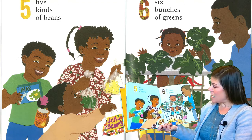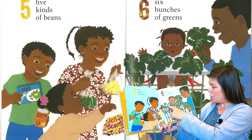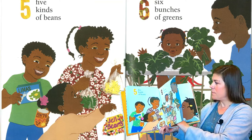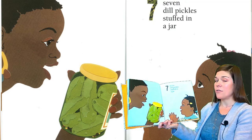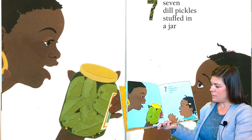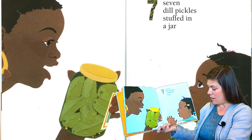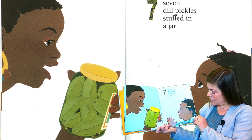Six bunches of greens. Six. One, two, three, four, five, six. Seven dill pickles stuffed in a jar. Seven. One, two, three, four, five, six, seven. I think the baby likes dill pickles. She's clapping.